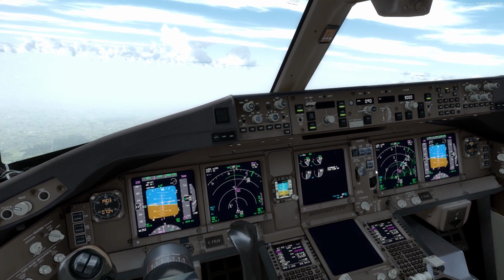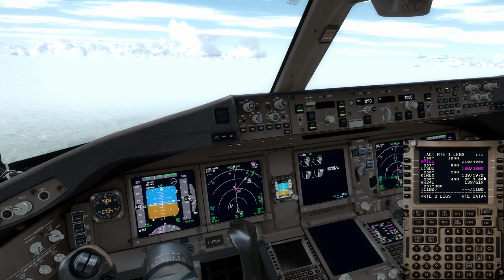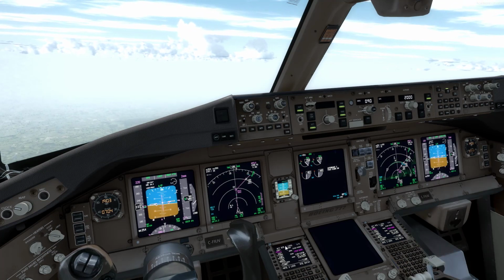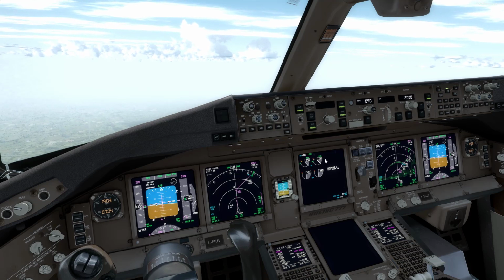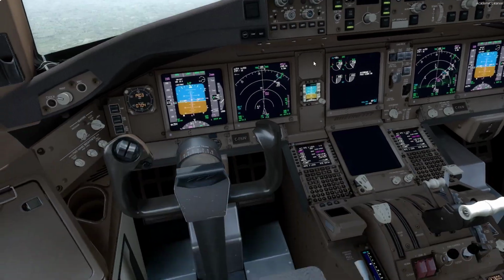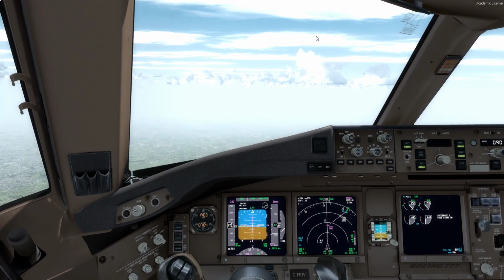We could probably just descend down. Probably hit 2,000 on the VNAV, and bring that back to 3,000 for the, when we're on to the approach, we can put 3,000 for the go around if we have to do one, if there's an aircraft on the runway or something like that.